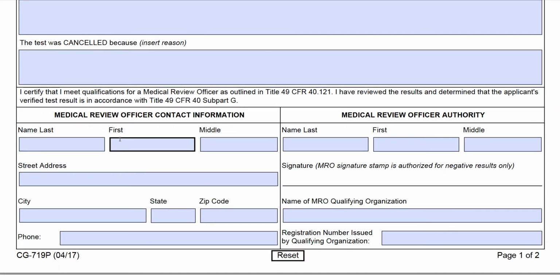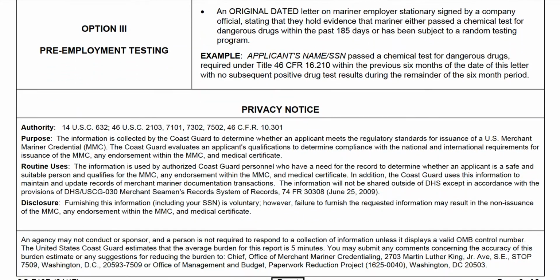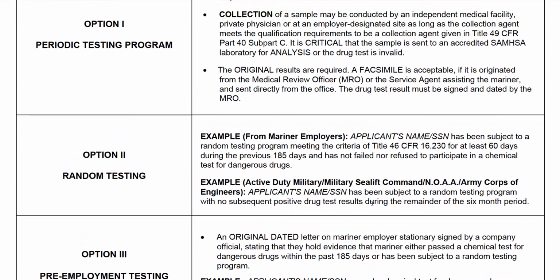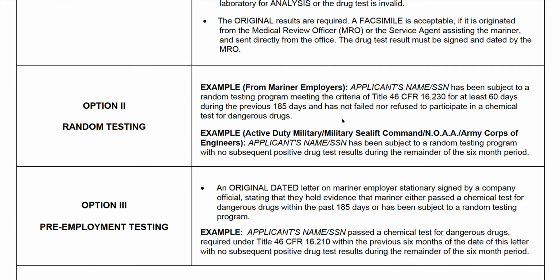Down here, the medical officer is going to review all this stuff. So whether it's from your organization or through the lab, they'll fill that stuff out there. And then this basically gets sent off as part of your application. So the second page is just all instructions, and it talks about those three options that I mentioned earlier, including the language that you need to have if you currently already are employed by somebody who has some random testing for you.